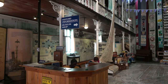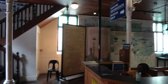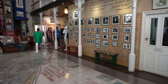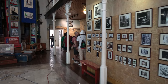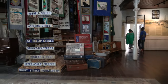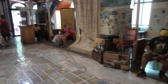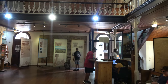Greetings, we're in the District 6 Museum here in Cape Town. Throughout our time in Cape Town, we've talked about District 6, the forced removal, and the history of our brothers and sisters being taken away from their land, and their land being used to give white settlement control of the area. So this museum represents that entire connection.